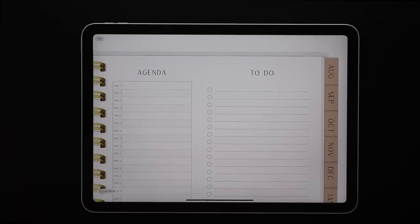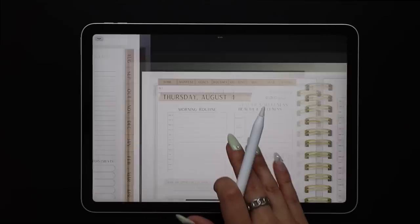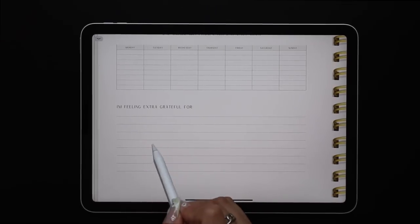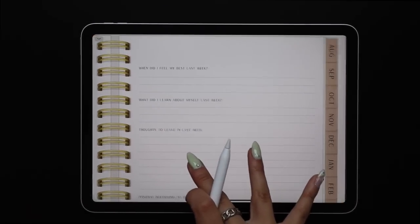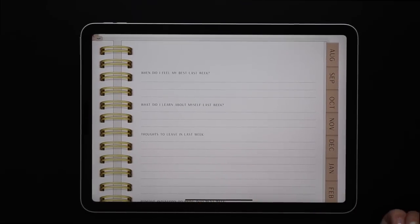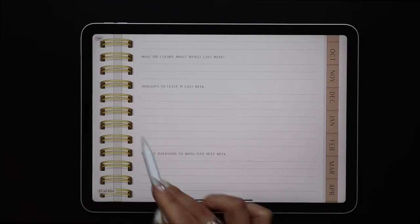And these days are all hyperlinked if you forgot what happened that week and you needed to remember. This is a space where you can write down what you learned last week, anything that you're feeling extra grateful for. Then on the right side, I have some prompts for you. When did I feel my best last week? What did I learn about myself last week? Thoughts to leave in last week.